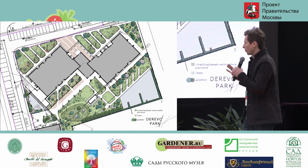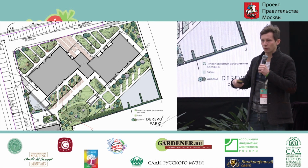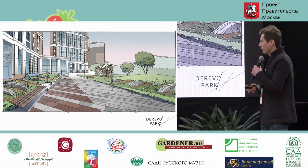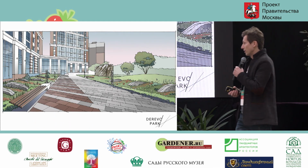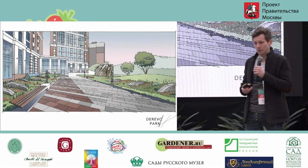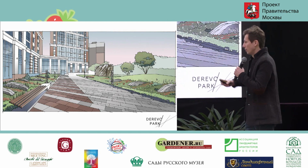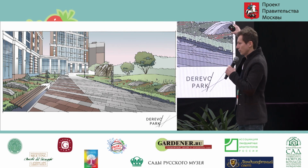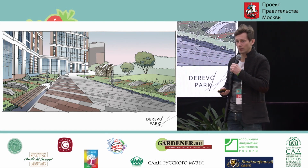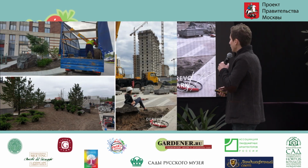It's an isolated area of sorts because the garden itself is within the buildings all around it. The idea was to use boulders produced in Karelia. Well, we used boulders weighing 150 tons. And by the way, the garden itself is above the parking lot, and we had to raise the roof of the parking lot to be able to plant trees there.